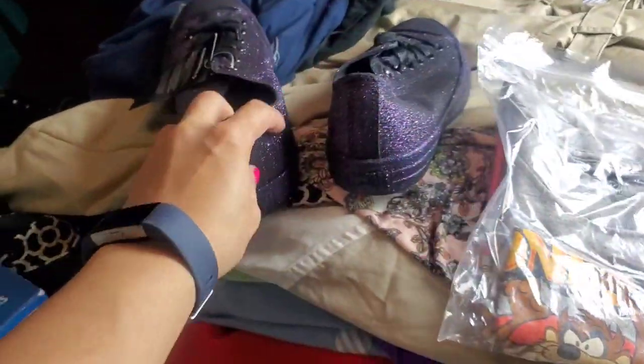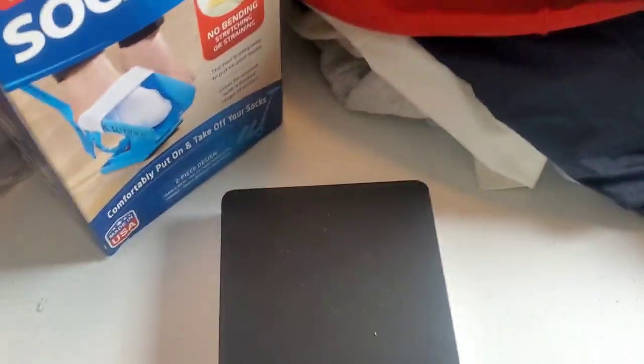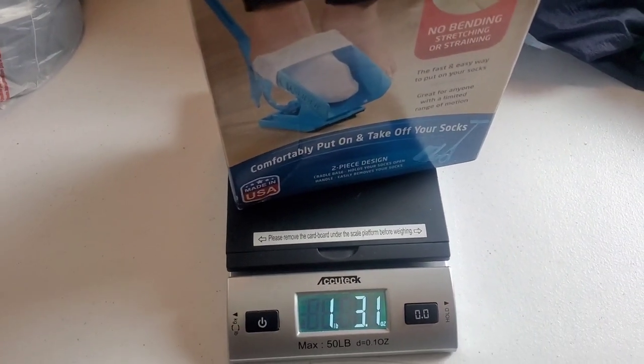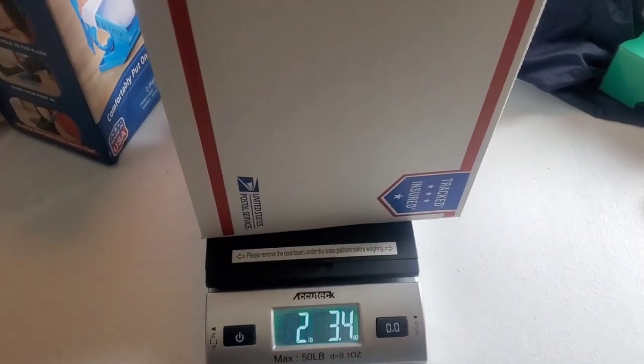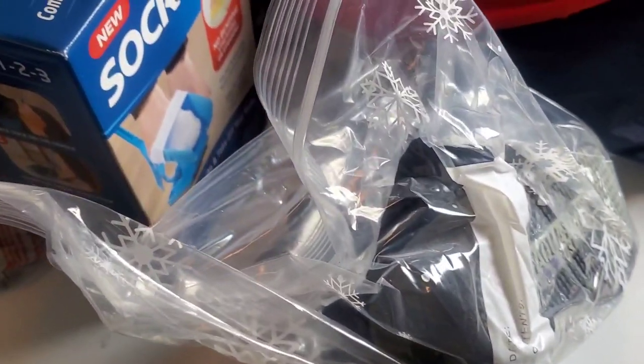Okay, so the shirt and the Converse sold on Poshmark, so I do not have to worry about weight. The sock slider is over 1 pound. I just want to make sure that it's not over 2 pounds. Nope, so that's going to go priority. And then these are the Aqualung shoes. I already cut it open because they're over 2 pounds, so I am going to take them out of the bag and just put them in a poly mailer, because they're pretty durable shoes. So that brings the weight under 2 pounds, so we'll do that for shipping.